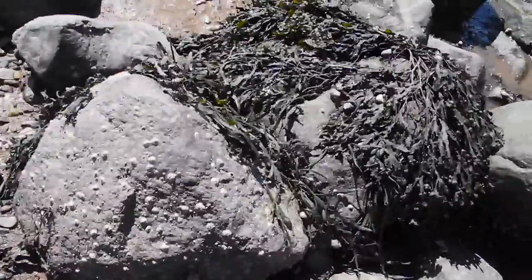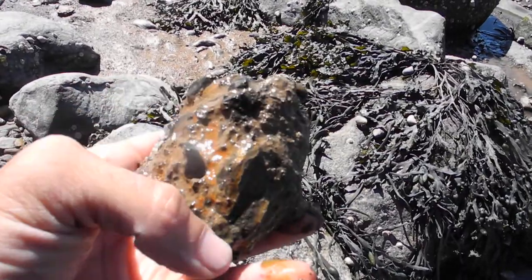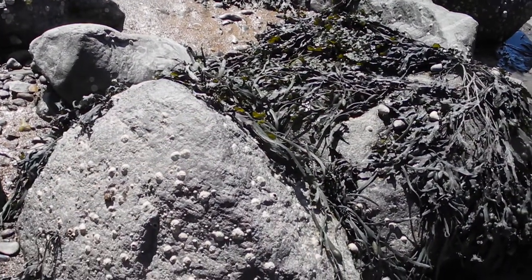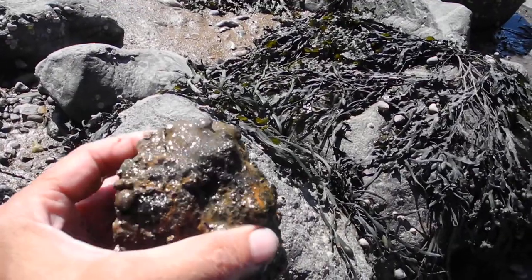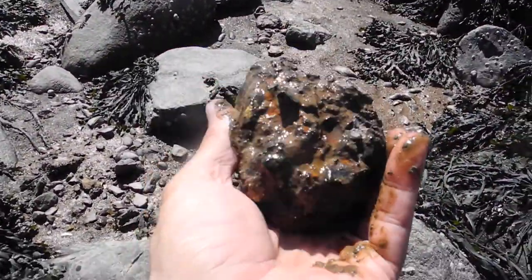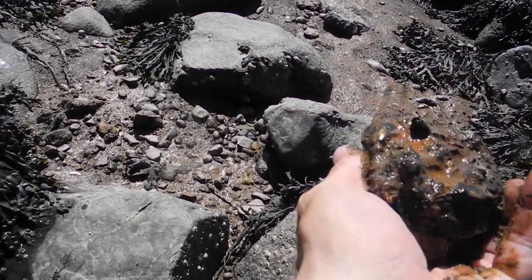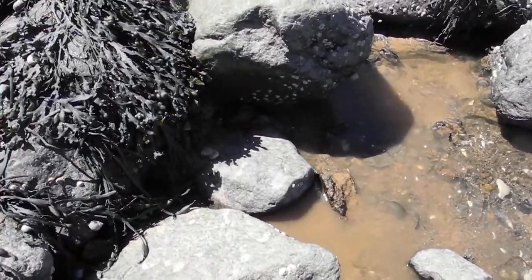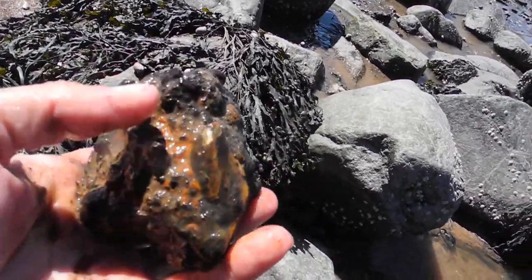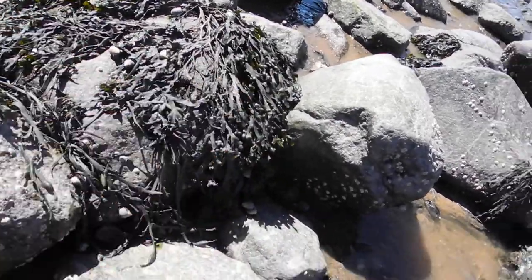Well, I think I found another fossil. Maybe. That's not it. Sometimes, on the Google images I have seen, well, by God, that's a fossil. Where did it go? Right there. Holy shit.